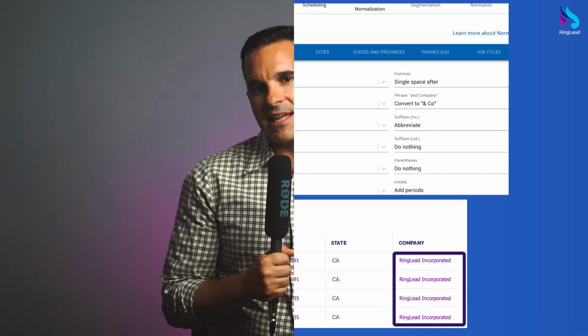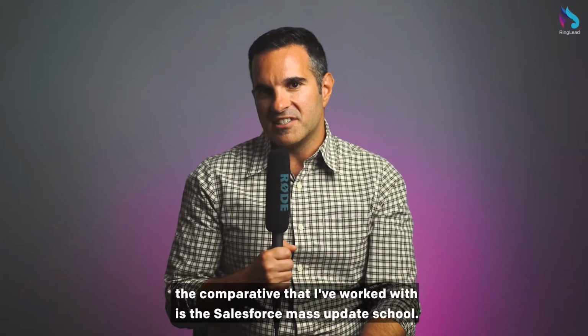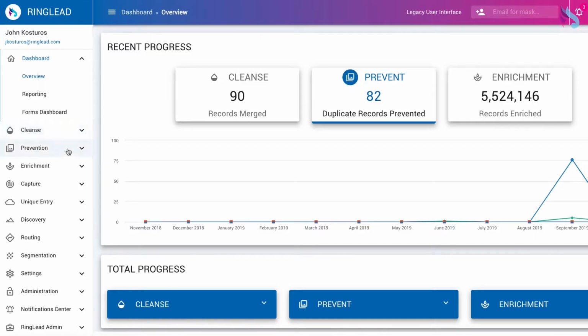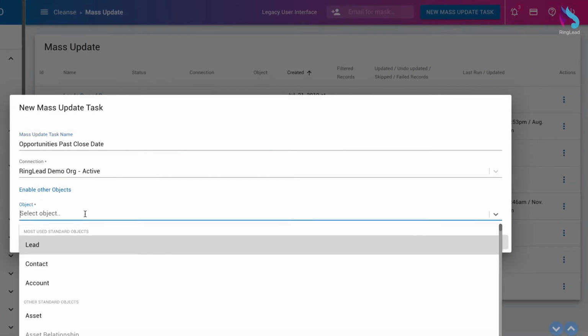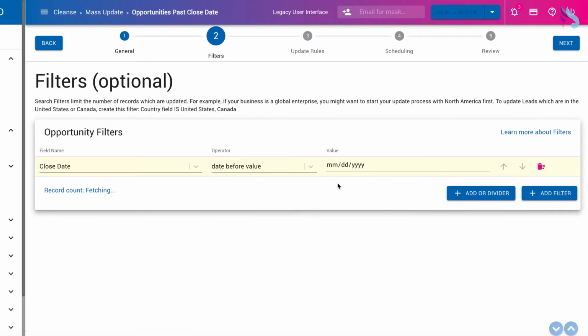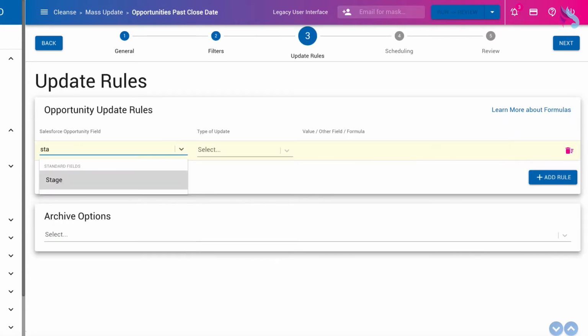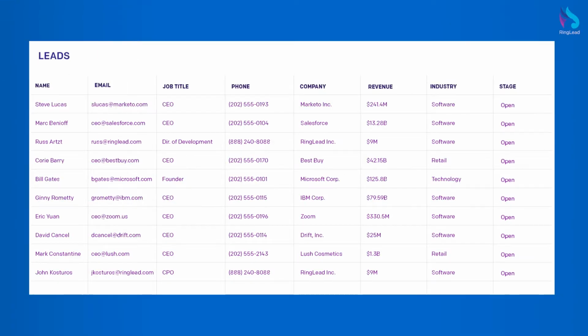So one of the things that I love about the RingLead Mass Update tool is the comparative that I've worked with is the Salesforce Mass Update tool, and unfortunately you're only limited to updating 250 records at a time, where with RingLead there is no limitation. Frequently we have sales reps who have very large pipelines that haven't been updated the way that it should be updated, and for me to have the ability to go in and mass close opportunities for them, saving them a ton of time. So that way my sales reps are spending more time generating leads and closing deals rather than sitting there updating 100 opportunities.